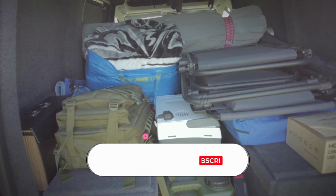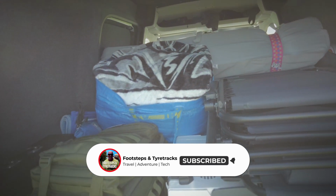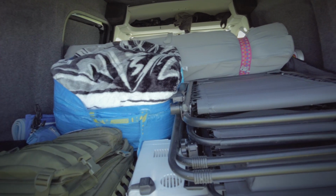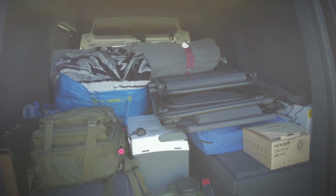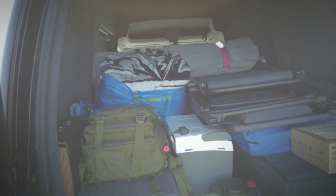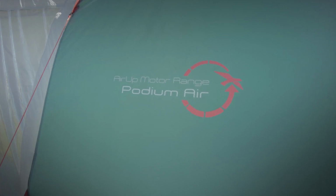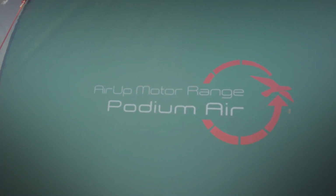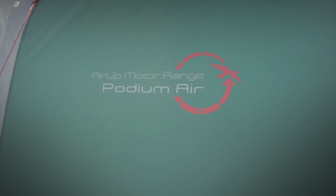So as you can see, it's really quite busy in here. With a small van, obviously you've got less space to carry stuff, so it's loaded right up. Obviously the bed will be made between these two units. A few people have asked about the awning on the Caddy, and there you are. It's a Podium Air up motor range.